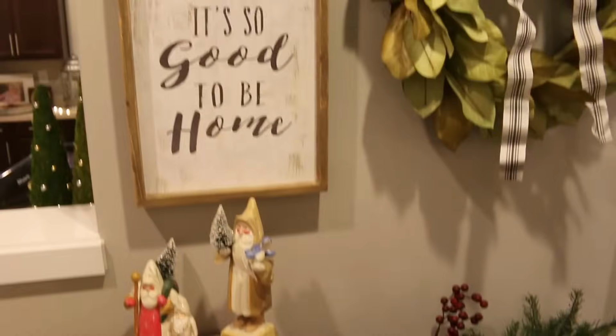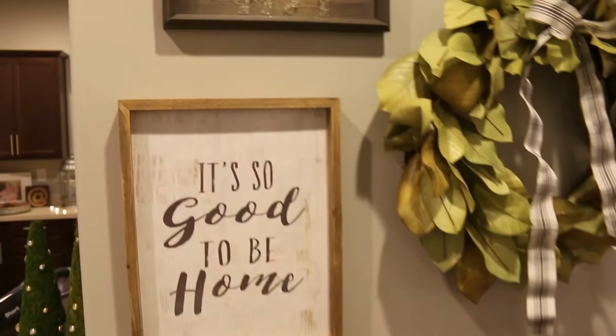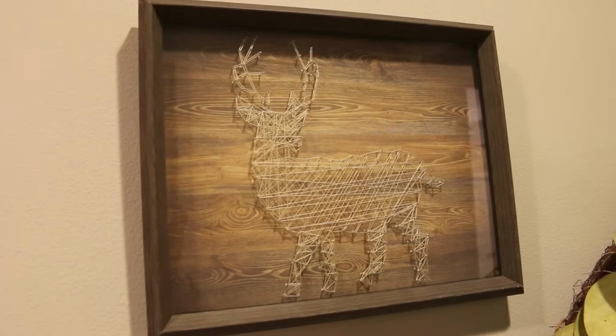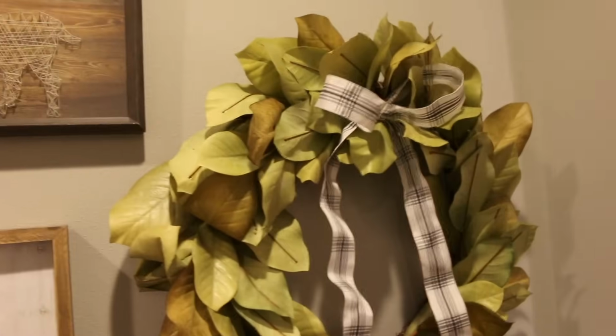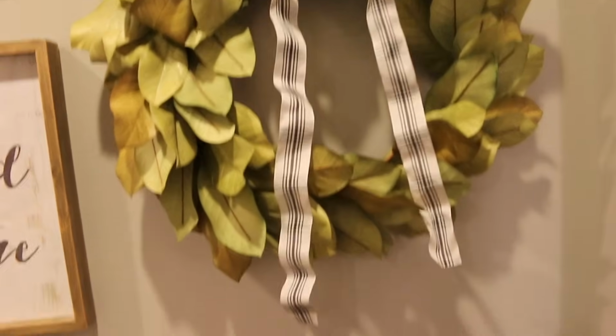And up on the wall here, we have this sign from Hobby Lobby. It's so good to be home. I love that sign. I believe I got this at Hobby Lobby last year, maybe on clearance. And it's just some of that thread work over little nails where you can make different designs. A wreath also from Hobby Lobby with some Hearth and Hand ribbon hanging from it.